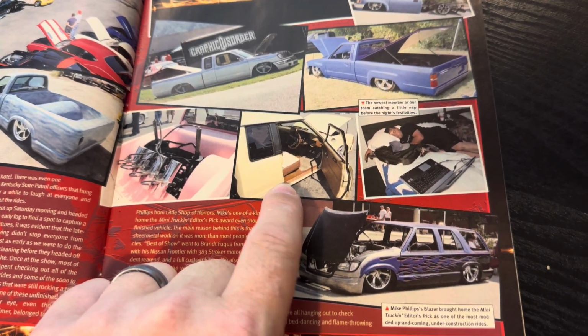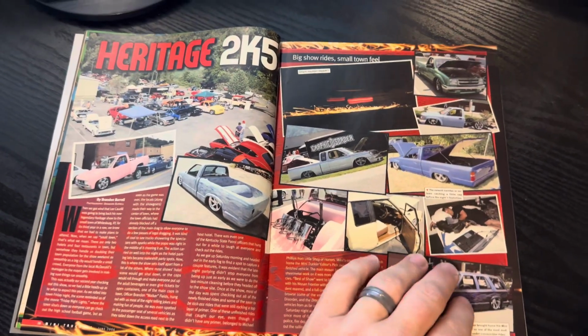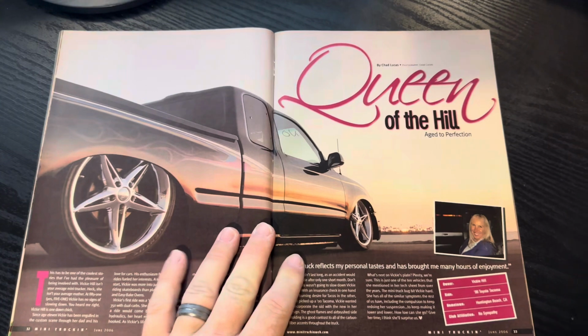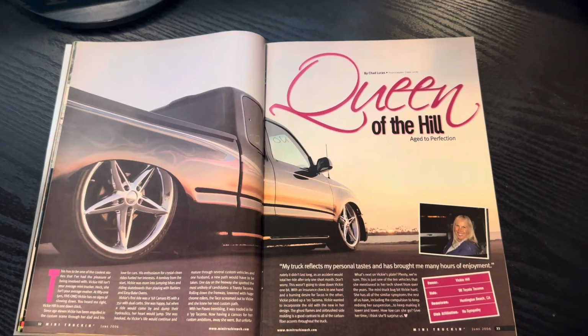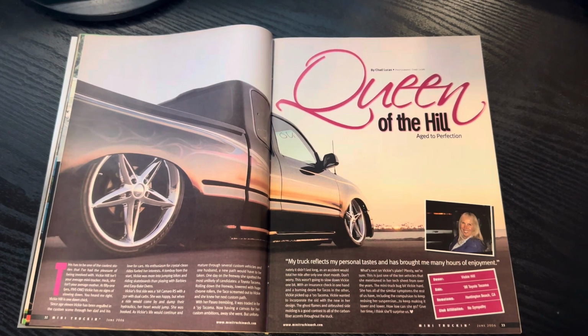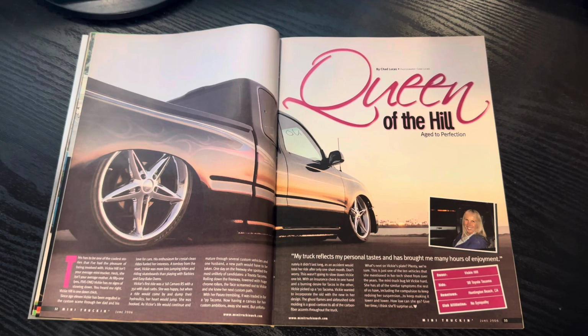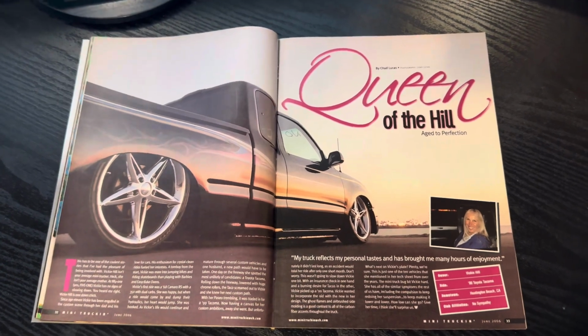2023. We got to go back and look at that, because I didn't talk about the fact he finished the truck last year, but it was featured in Construction Zone. Here's Vicky Hill, Queen of the Hill. And this was Chad Lucas. Shout out to Chad, the big homie, the brother. And just, dude, a super cool feature.